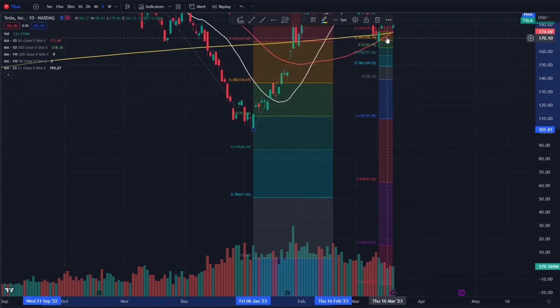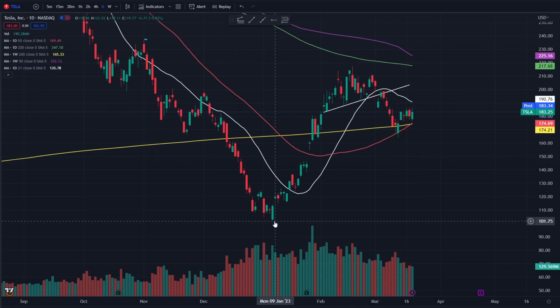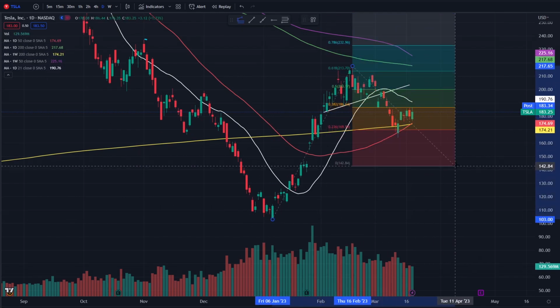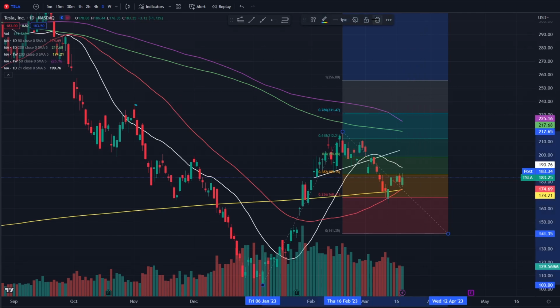I could also see the argument that this is an invalidated pattern until you get below this $101 price point. If you fill this gap, let's say this is an A to B pattern on the way up, and we come back to fill this gap hypothetically, that projects Tesla back up to 256. So there is a bullish case and a bearish case for Tesla.